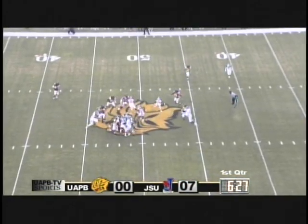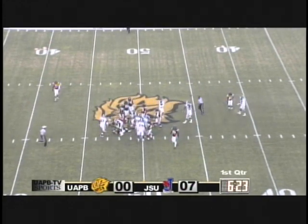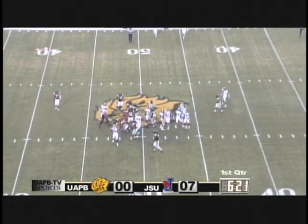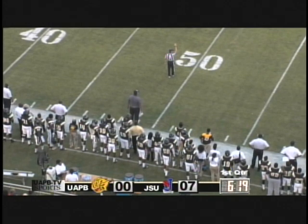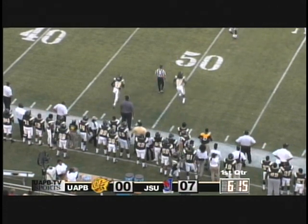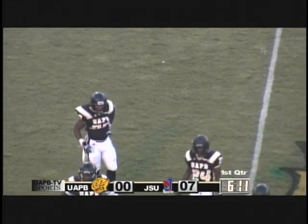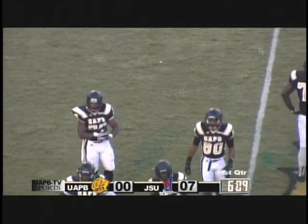Going to hand it off. Well, there's just nothing there. They blew that play up immediately, did Jackson State. Big 93 flying in the backfield, blowing it up. Cornelius Henderson, 6'3", 304, out of Duncanville, Texas. Just a sophomore, and he's a load. Loss of 2 on the play. 3rd and 12 coming up.